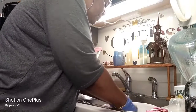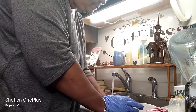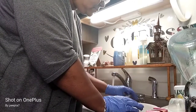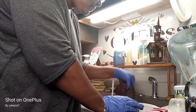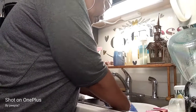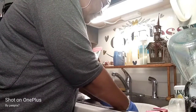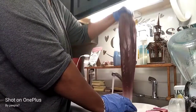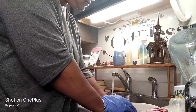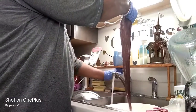Just to be sure that all the soap is out, I'm going to go ahead and give it a dip rinse, which is a lot easier than just holding it under the water, because you can see everywhere that you didn't quite get it, if that makes sense. No suds, so it's completely rinsed.